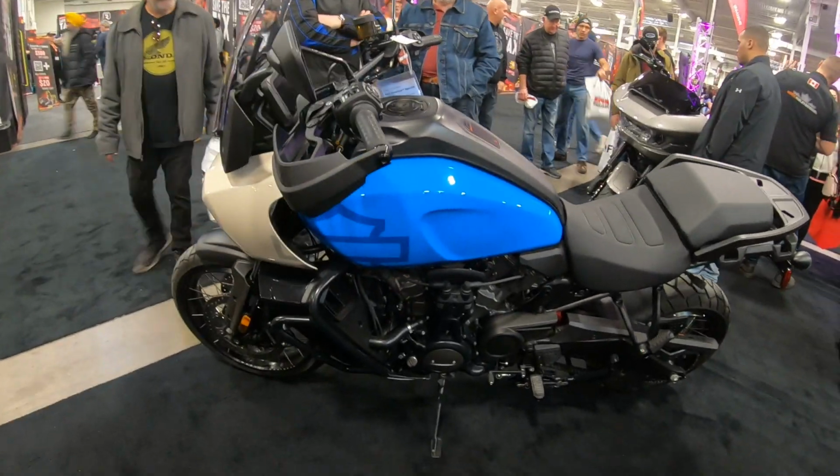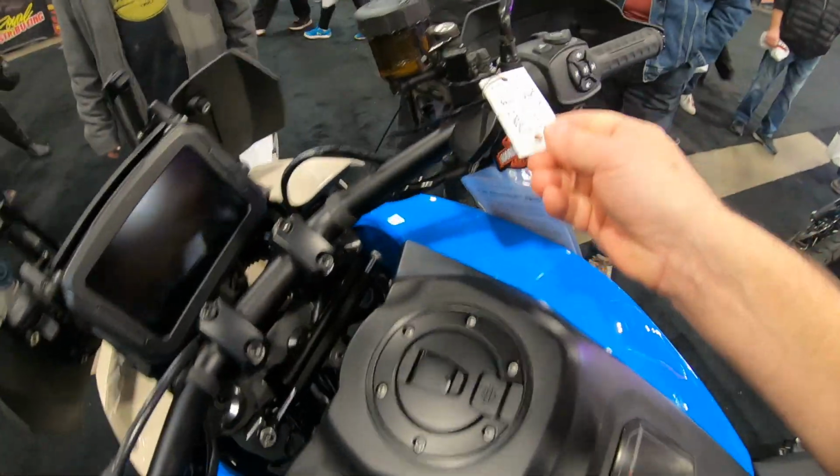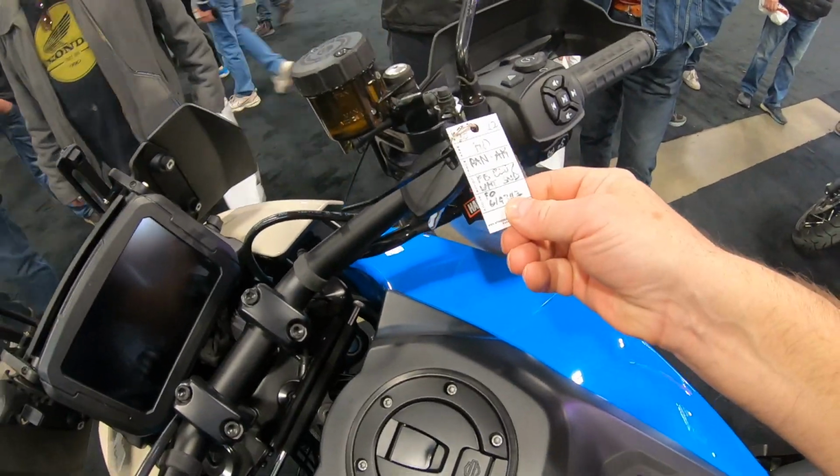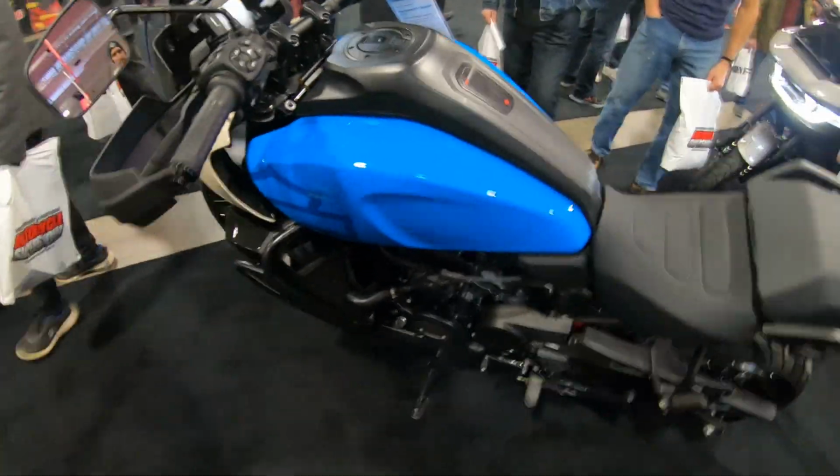So there we go. We finally found a nice Pan Am, and I love it in the blue. It's pretty cool. I don't know why it says $0 on it. It's a '22.